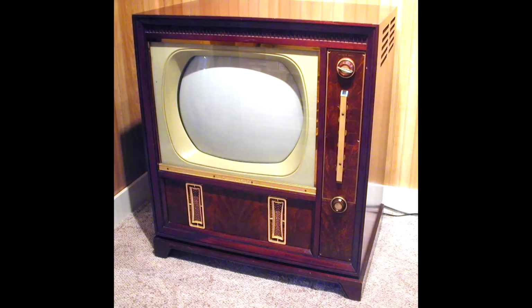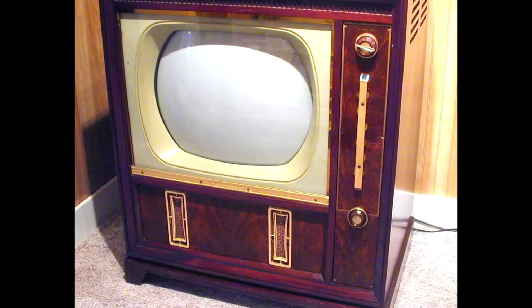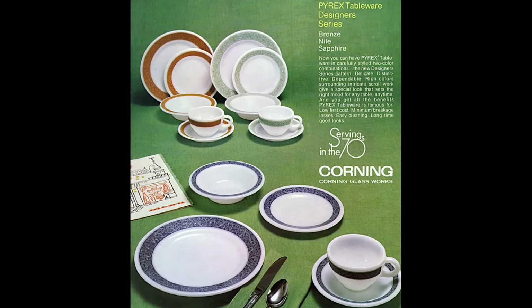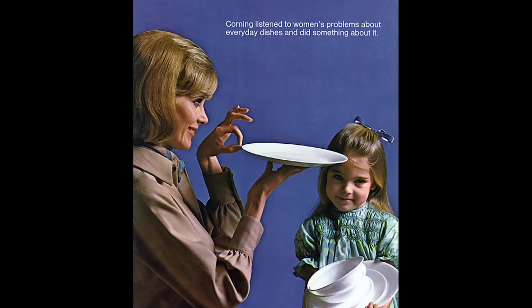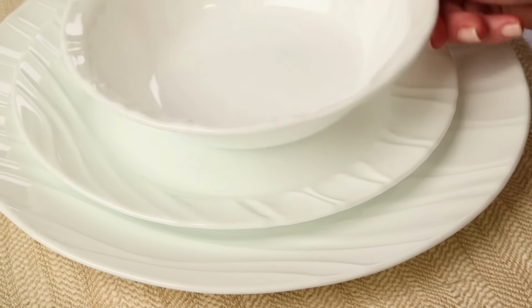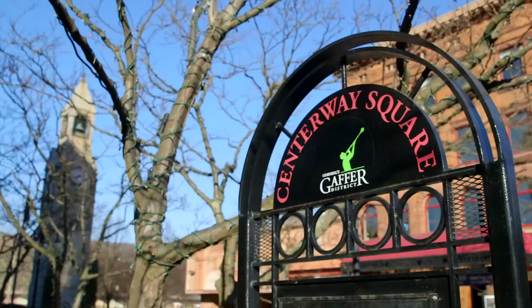Back in the 1940s, this unique material, Vitrelle, was actually created for TV screens. It wasn't until the 1970s that we started using this material to create dinnerware. It was perfect for dinnerware and completely revolutionized the category because of its lightweight nature and superior strength and durability. Because Corelle dinnerware is a type of glass rather than clay-based, it is made right here in Corning, New York.